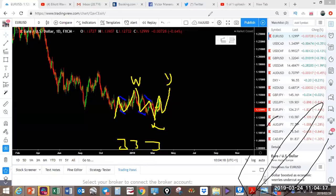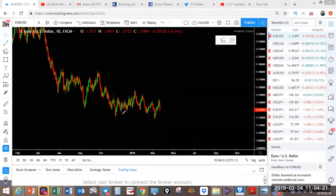Right, so what are we looking at? See, somebody's annotating on my screen. Let me just disable that. Okay, done.